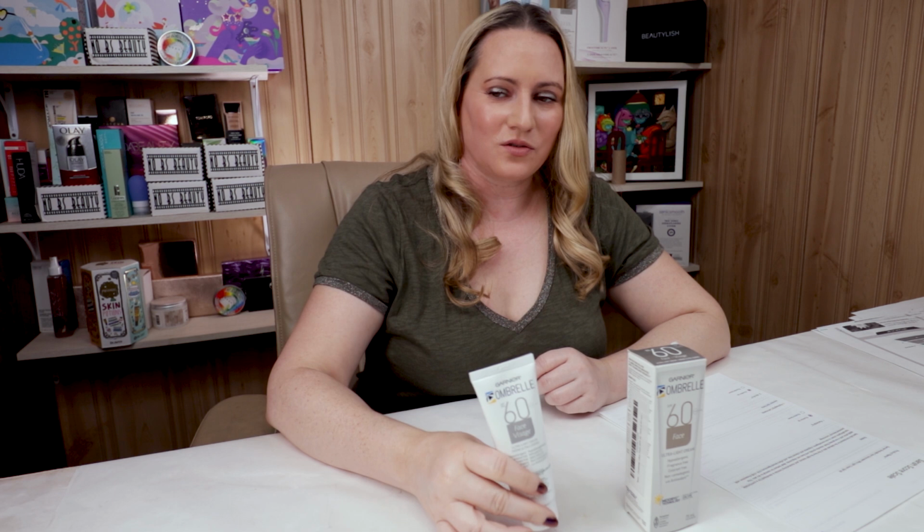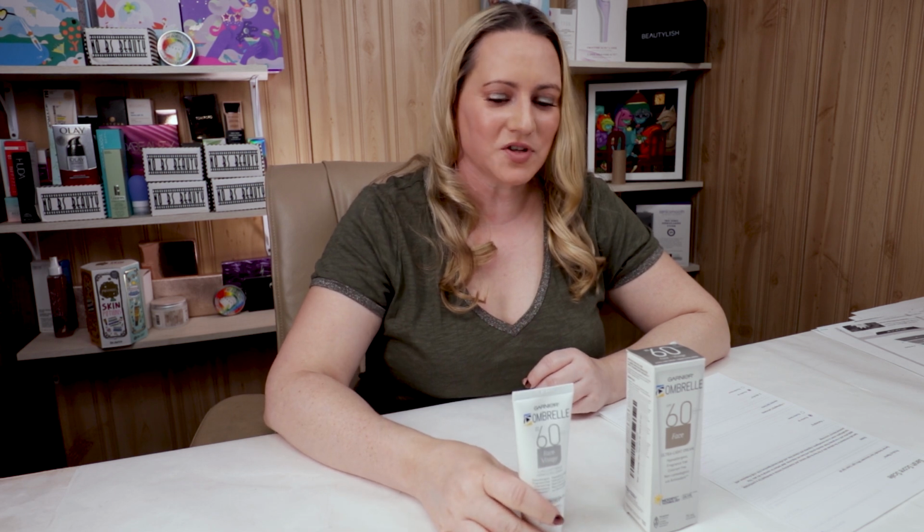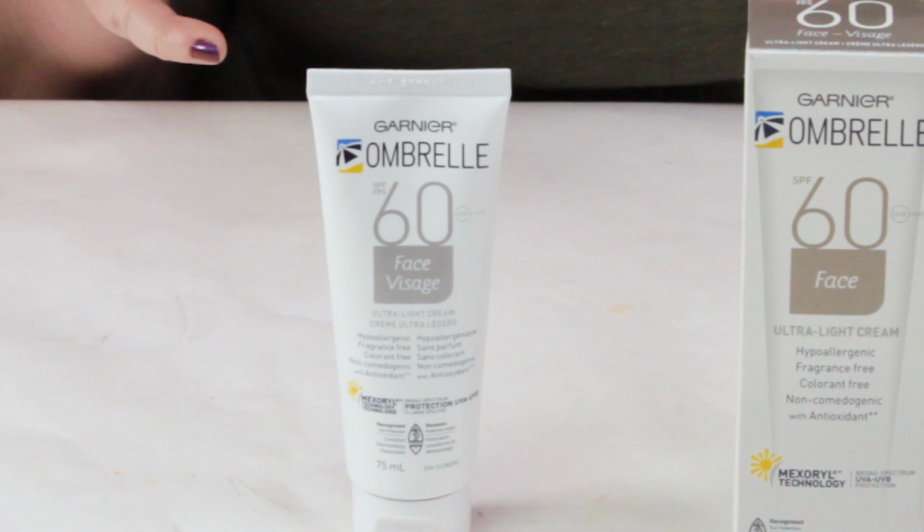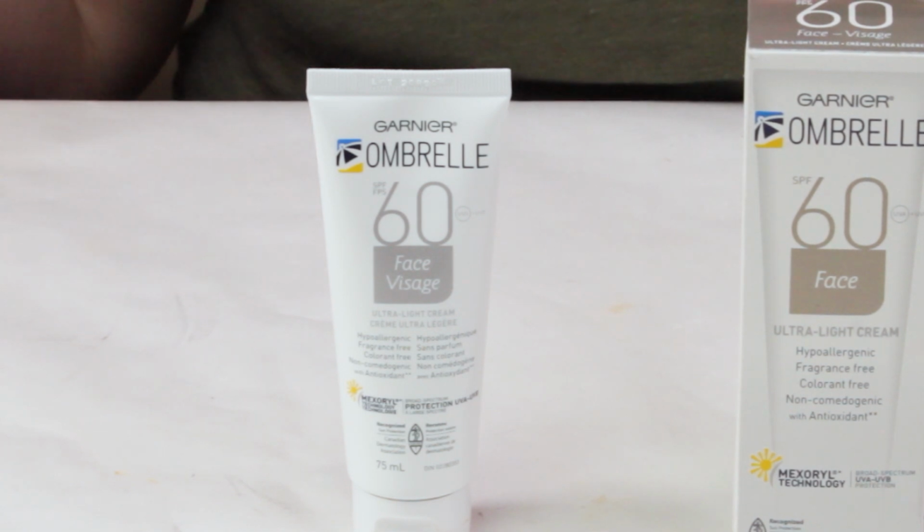Okay, so this was the first sunscreen I bought when I was trying to delve into the non-US sunscreen market. This one I think is made in Canada. It's got some fun filters in it, so I was all about giving it a try. And I think I found it on Amazon too, so that helped.